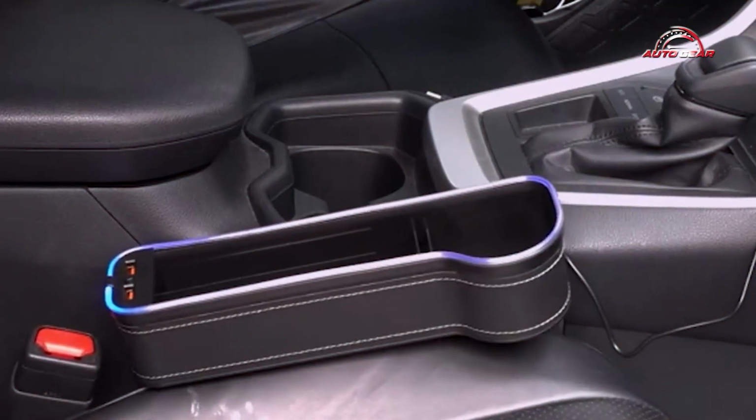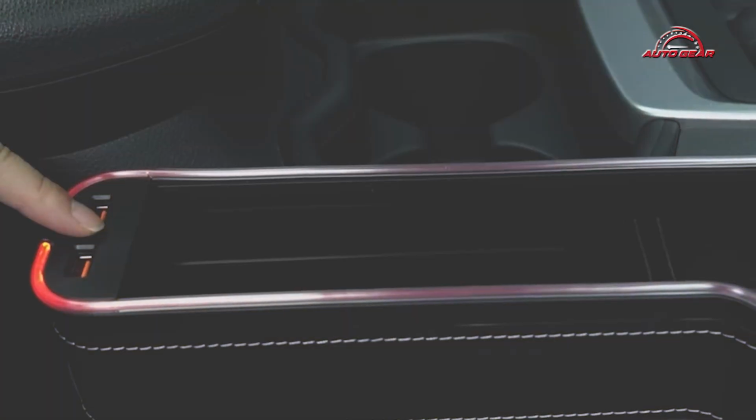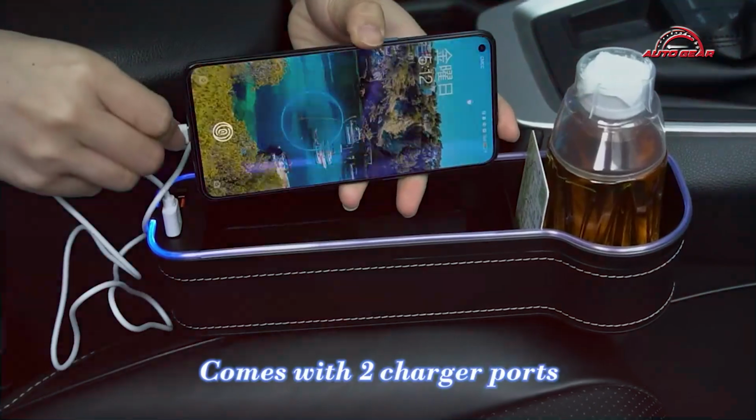Installation is simple. The main benefit? Convenience. No more rummaging or risking further drops. Thousands of drivers love how this small addition makes their car more functional and reduces everyday frustrations.